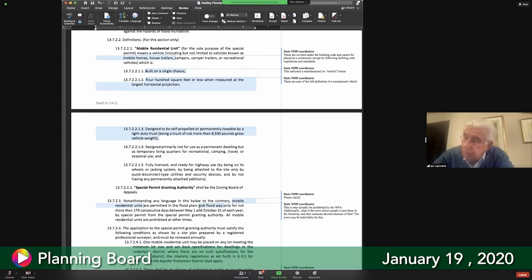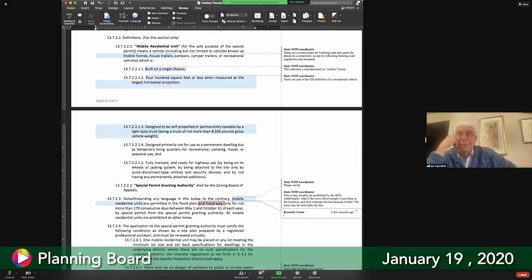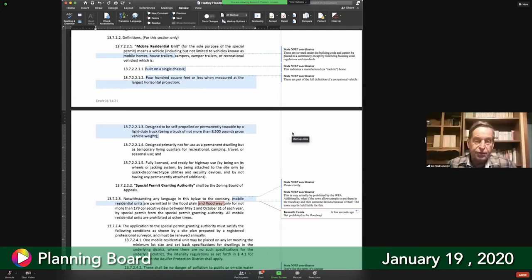So Ken, before we get off, what we could do there is we could say permitted in the floodplain but prohibited in the floodway. Would that make sense? Sometimes that's going to mean a long way from the river. So why would you want to bring your trailer on your property if it's going to be that far away from the river? That's what we'll have to discuss, I think, in greater detail. Well, if the state and the feds are saying you can't put it in a floodway, you can't put it in a floodway.